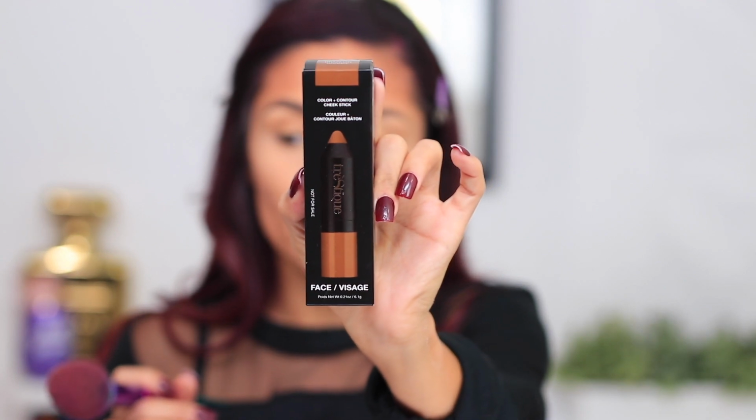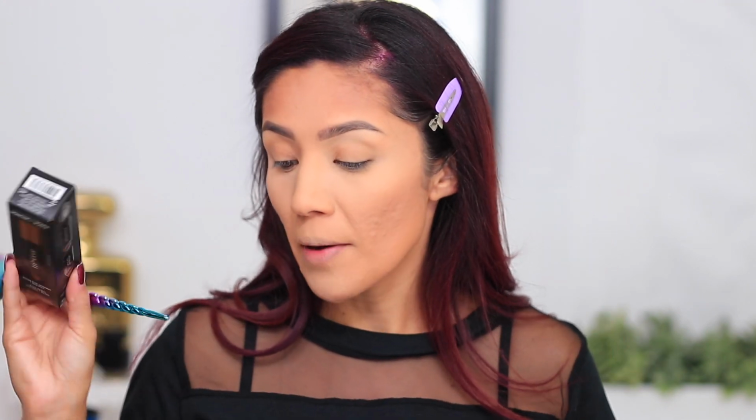I also did get the Tristique bronzer duo right here, and this stick. This is the Color and Contour Cheek Stick. I mentioned yesterday in my video that I'm just not the biggest fan of cream contour because I suck at it. So I will not be using it today, but you could definitely use this to pair it with the bronzer. Next thing we have is the blush.